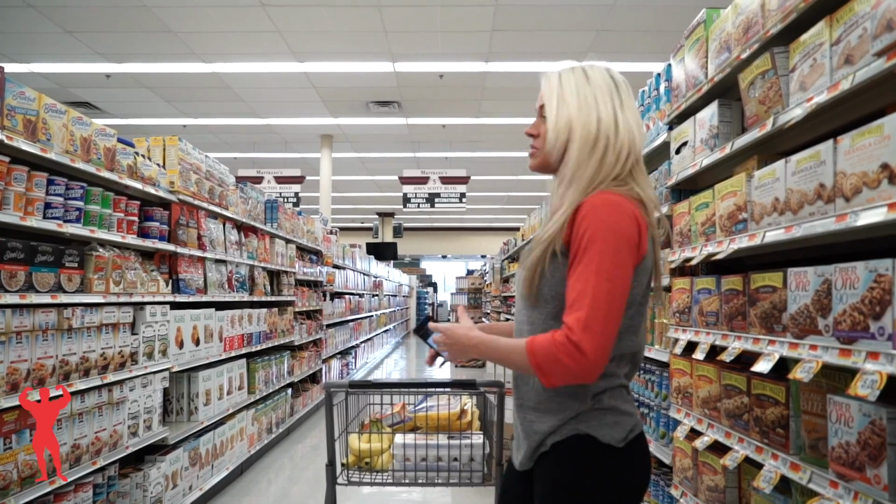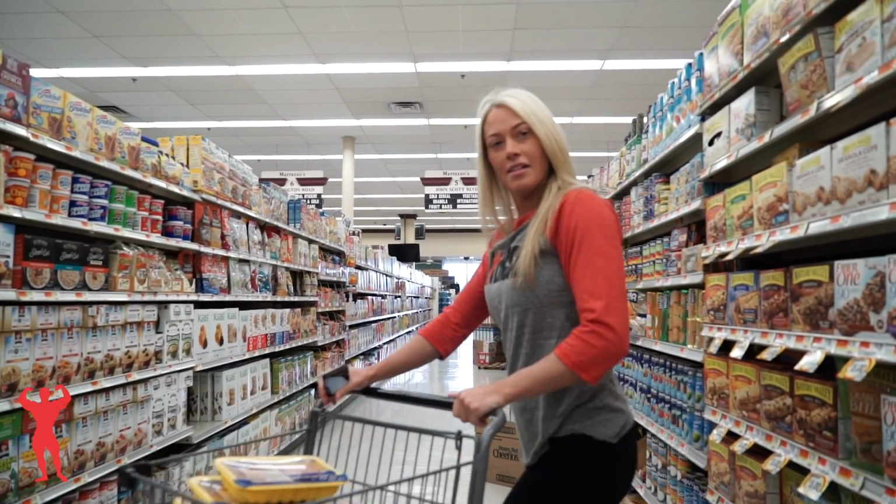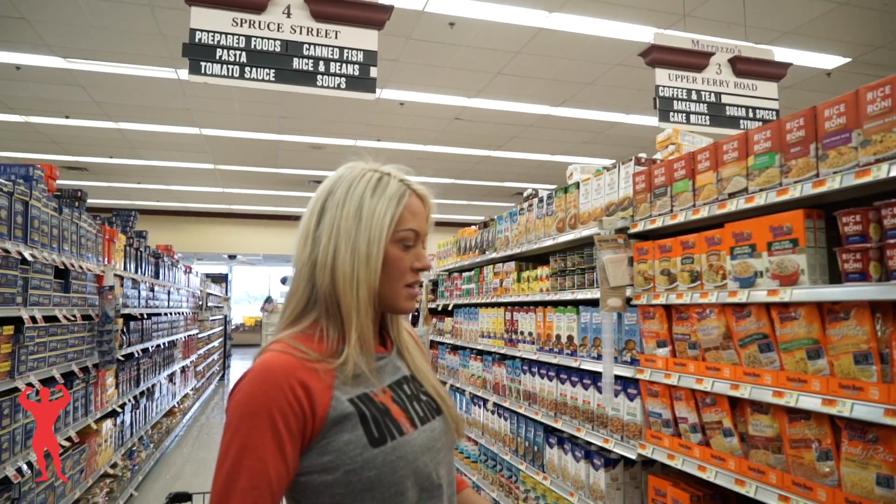All right, so we need another carb source for our other meals, and we gotta find the rice aisle. Okay, different variations on rice. There's not much difference, in my opinion, between brown rice and white rice.